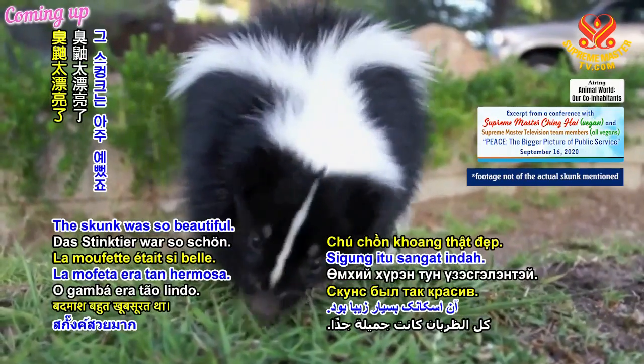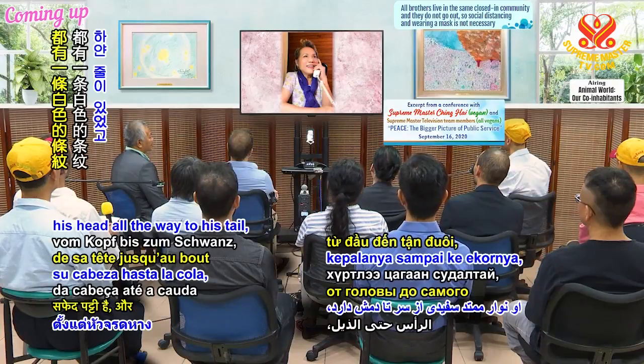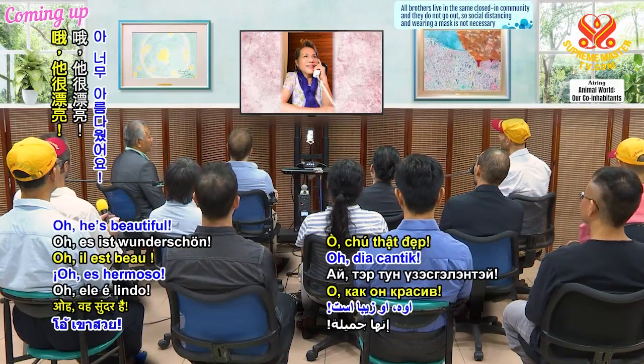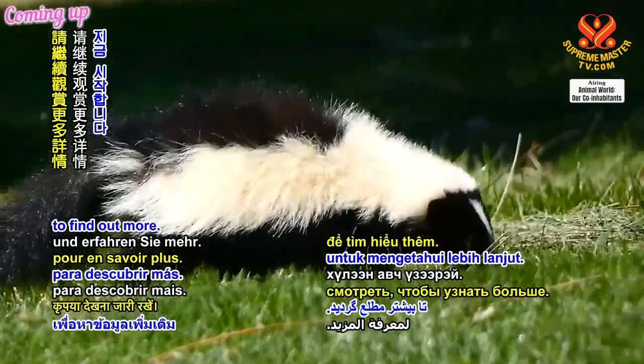The skunk was so beautiful. He has a white stripe from his head all the way to his tail, and then he has also a white thing on his toes, and he's beautiful. Please continue watching to find out more.